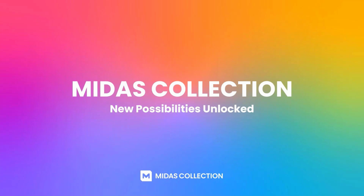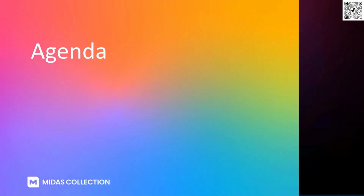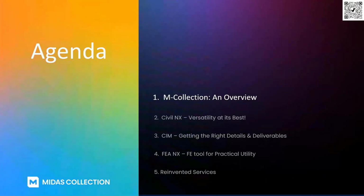Today, we're going to talk about how we at Midas are going to upgrade our products and services with the Midas collection. This will be the flow of today's agenda.